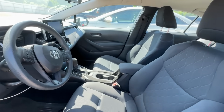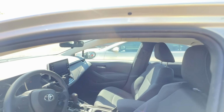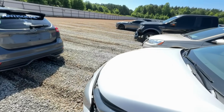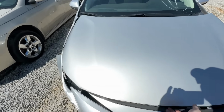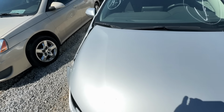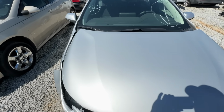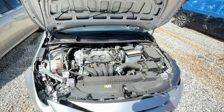But let's look at the positive. No airbags deployed. Everything else seems to be okay, which is pretty crazy because that front end hit looks like airbags should have deployed. But I'm not the engineer. Just checking out the vehicles. Pop this hood open. Come on, buddy. Sometimes it gets a little stuck after being hit. Let me get that unlatched. Here we go, no problem.